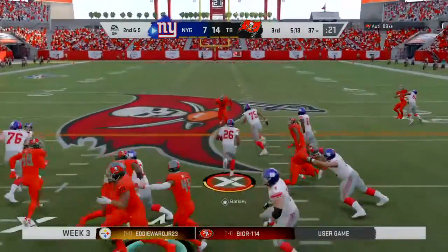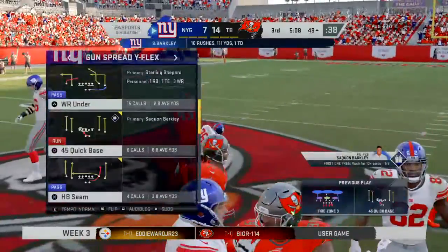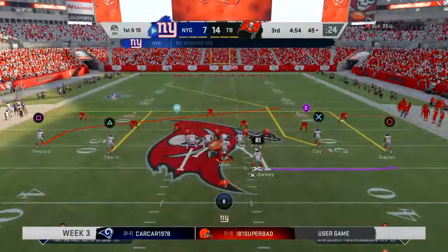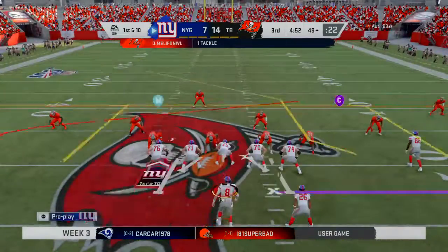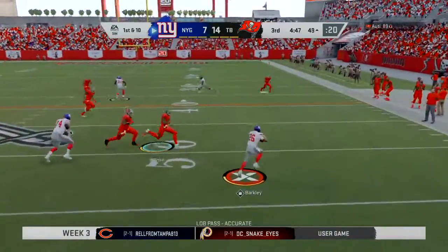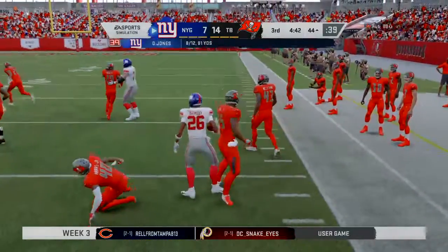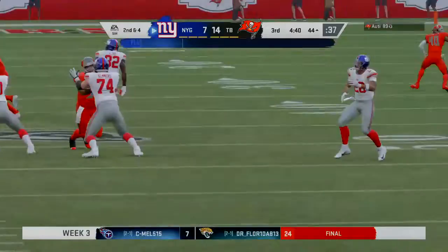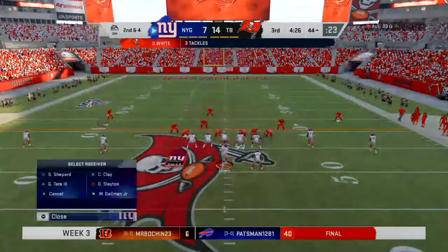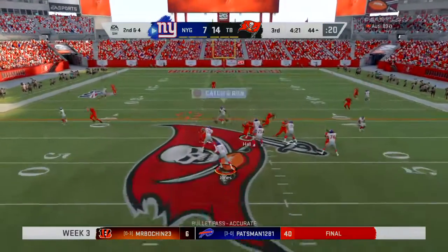On 2nd down, here's Barkley. And he'll be taken down, but not before he gets into enemy territory. Give him 14 on that one and a first down. So a solid run by Saquon Barkley and another 1st and 10 here. Jones from the gun, he'll throw. Gets this out to Saquon Barkley. 6 yards on the pickup, and it'll make it a 2nd down. Everyone's got to be able to catch the football. Doesn't matter what position you play, if you're on offense, be aware a ball may come your way.